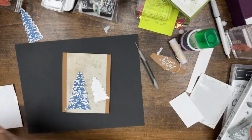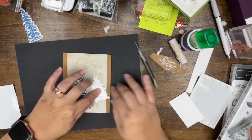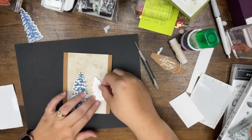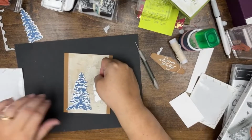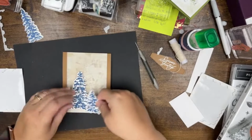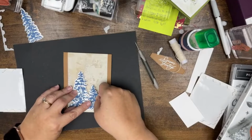Use up these little end pieces. I don't ever throw these away because they work perfect. And then we're gonna stick this guy. Like, I think we're gonna like that.